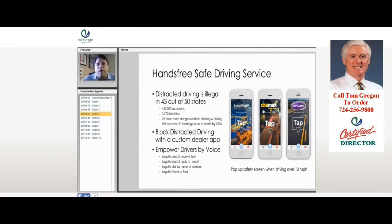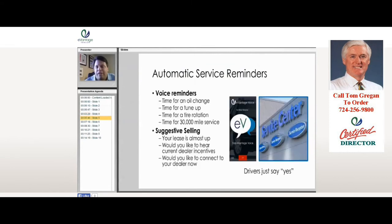Now we can rebrand Ivana whatever name you want for your auto dealership, and we can even customize the mobile application so the safety screen when it pops up has your dealer name and your dealer brand on it. This is a great way to keep your dealership brand on the top of people's mobile phones when they're driving vehicles. And as a result, you can communicate with those drivers even after they drive off the lot.